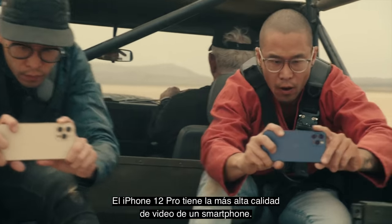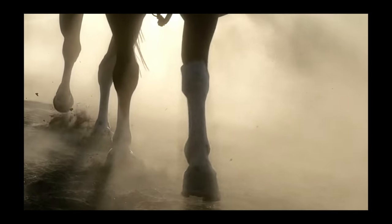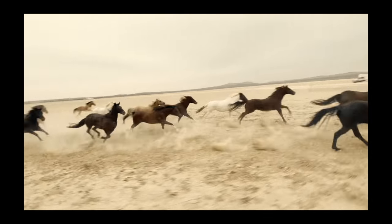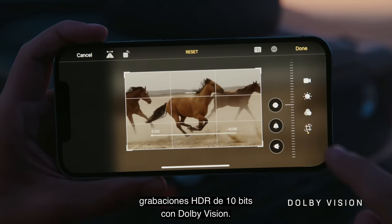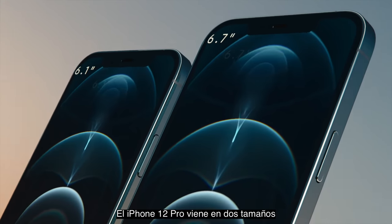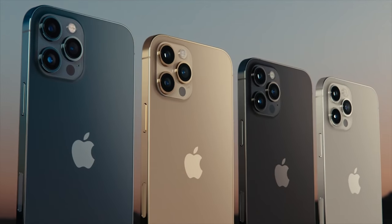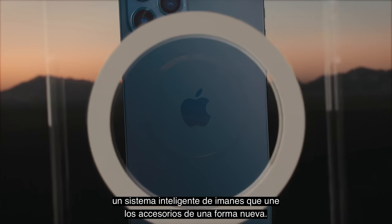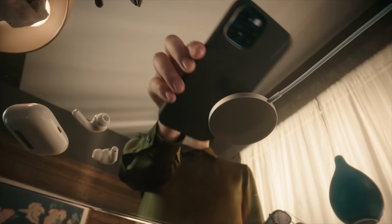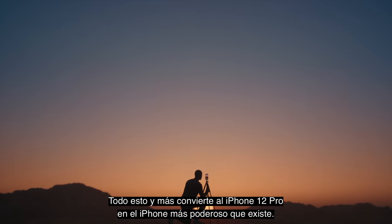iPhone 12 Pro smashes the benchmark for highest quality video in a smartphone. And the movie industry can now count on it as an essential piece of equipment. It is the world's first device able to capture, playback, and edit 10-bit HDR footage with Dolby Vision. iPhone 12 Pro comes in two sizes and in four finishes, including new Pacific Blue. An integral part of this year's design is MagSafe, an intelligent system of magnets that connect accessories in a whole new way. All this and more make iPhone 12 Pro the most powerful iPhone ever.